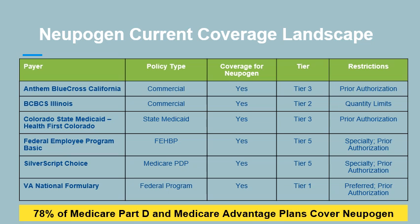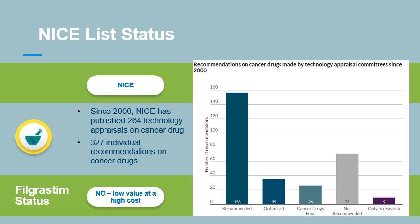The prior authorization requires that specific clinical criteria be met prior to the approval of the prescription. Despite these restrictions, 78% of Medicare Part D and Medicare Advantage plans cover Neupogen. Since 2000, the National Institute for Clinical Excellence, known as NICE, has published 264 technology appraisals on cancer drugs. There are 327 individual recommendations on cancer drugs. They recommended the majority of cancer drugs, as 73% of recommendations on cancer drugs have been positive.